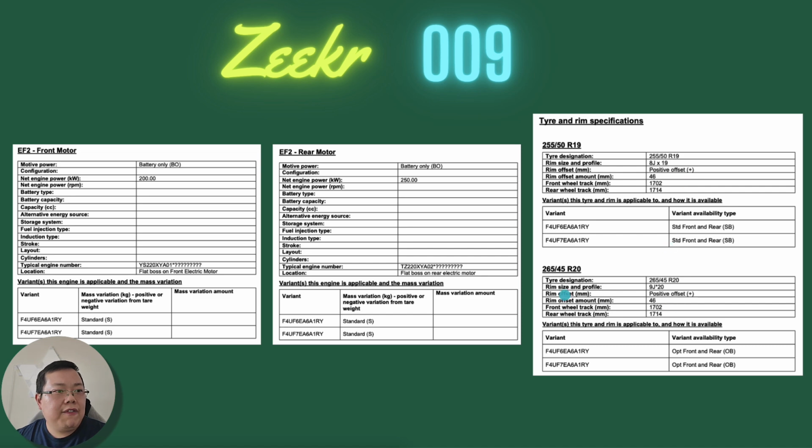Now, looking further down, you can see here the option front and rear on both variants is the 20-inch. So basically the car will come with the 255/50 R19. You will have the option of going up to the 20-inch, which means you get 10mm wider tread, but you get 5% less tire profile, so slightly thinner, just to ensure that you've got a similar or the same rolling diameter. So yeah, there you go.